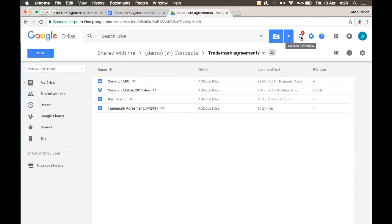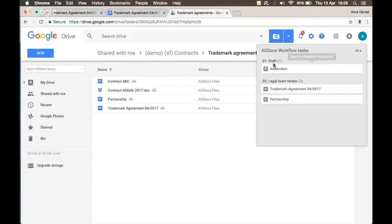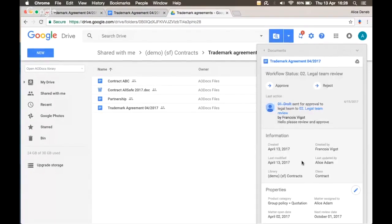And from Google Drive, Alice has a workflow button with the number 3 written on it. It means that within that folder, she's involved in the workflow and she's got currently 3 tasks, which means she's got 3 documents that she needs to act on. We can see that she's got 1 document in draft, so that's her draft, and she's got 2 documents that are pending her review. She can select the trademark agreement, once again review and update the metadata if needed, and then approve or reject the document.